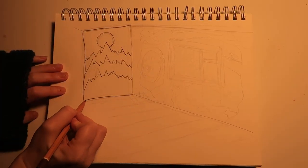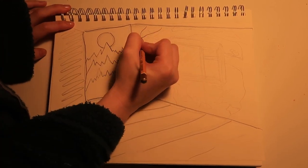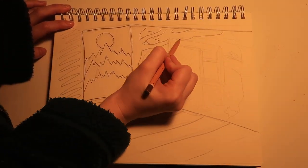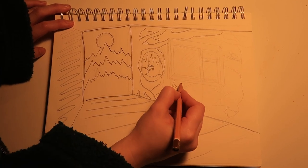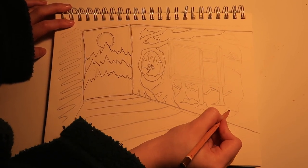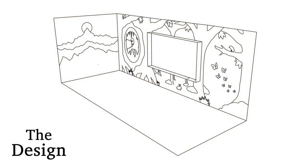My design for the mural spans across 2 walls in my bedroom. One will be at the back of my bed and the other, twice as big, will dominate most of the room and features a large window. I first began by sketching out a rough design of what I wanted my mural to look like. I then took the design to SketchUp to create a more final digital plan.